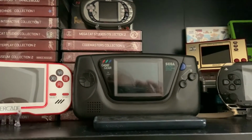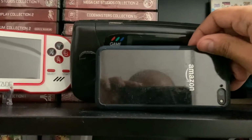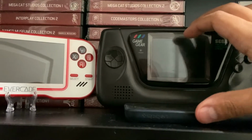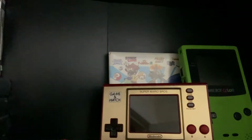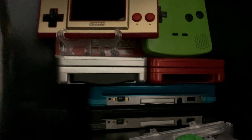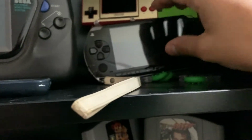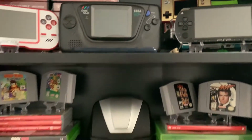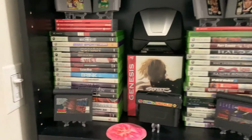Starting with this top area right here, I have my retro collection, or mostly a handheld collection, where I have the N-Gage, and the Game Gear, which I'm using my Amazon phone to hold up in place, as you can see here. I have a PSP, Game Boy Color, and a Game & Watch, that's the newer Game & Watch, actually. And then below that, which I'll show you in a second, I have the Game Boy Advance SP, and then the 3D Game Boy. Yeah, shout out to editing here. Great. The 3DS. In the second row, it's more retro stuff.